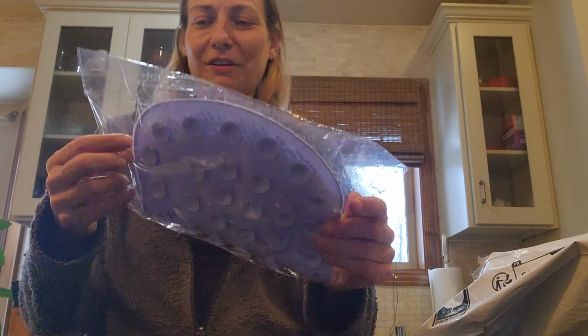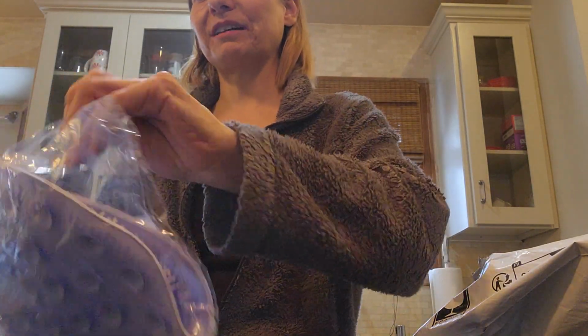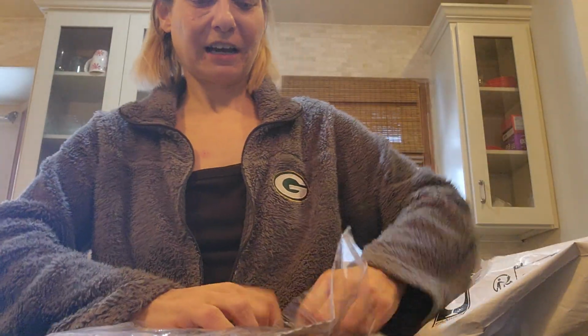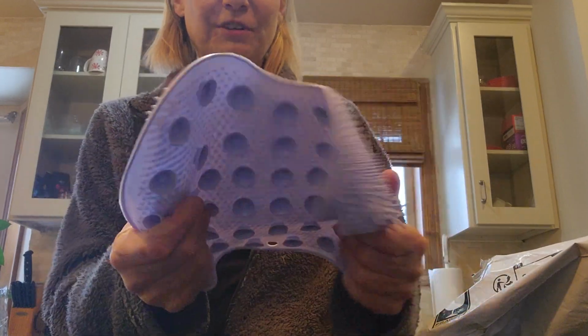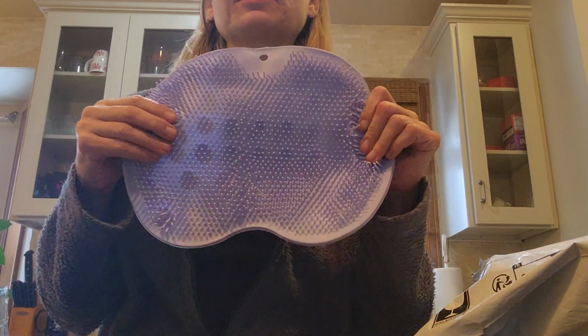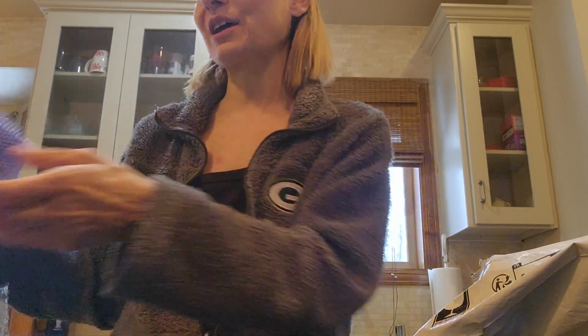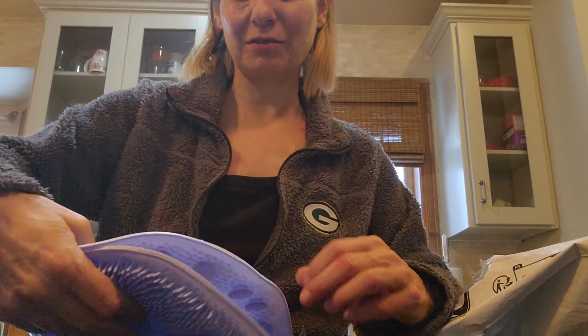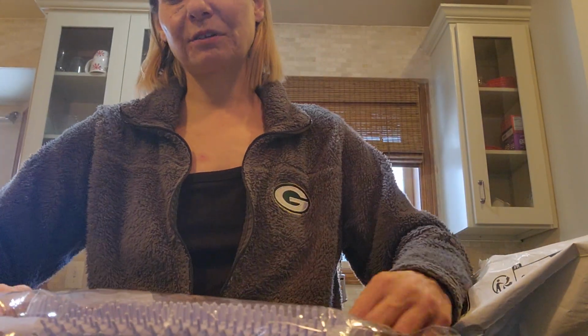Oh, and then this is a little rubber mat to scrub my feet in the shower. It seemed kind of cool on the website. I don't know, it's okay. I suppose it's one of those things where it's probably going to be cool the first few times you use it, but then after it sits a few times and gets soap scummy, then it's like, ew, I don't want to put my feet on that. This one I might return.